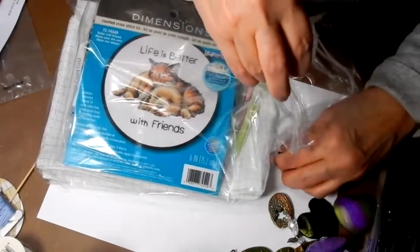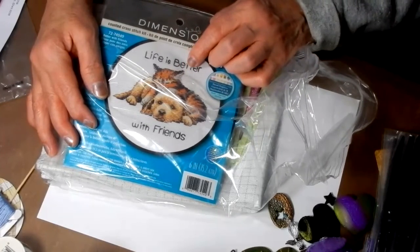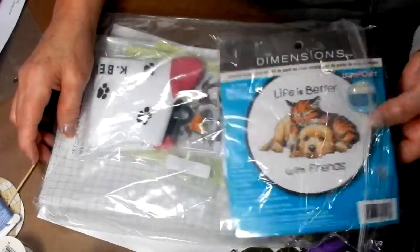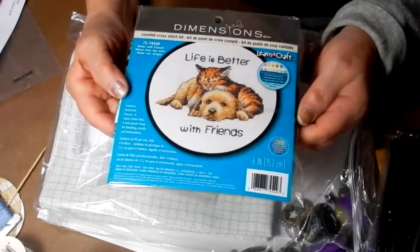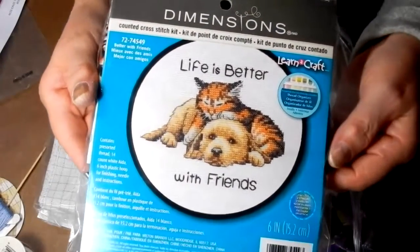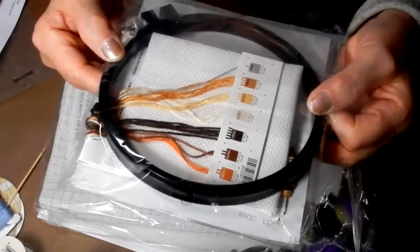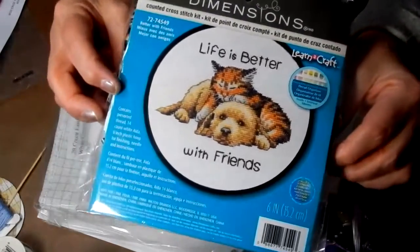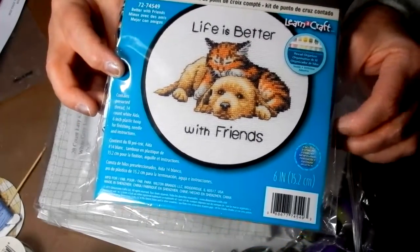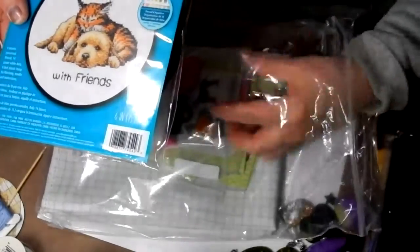I've actually placed another order because they had the new Block Party by Kathy Haberman, Meow and Wolf. 123 Stitch had it, so I quickly placed an order there to get those. Now this is a Dimensions starter kit, but I could not resist that dog and cat. And it says life is better with friends. And it comes with the hoop and the floss and the Aida. And I intend to do that myself and hang it up, because I have lots of furry friends in my house. And I thought this was beautiful. And this almost looks like a puppy Duke. So, yep. Got that.